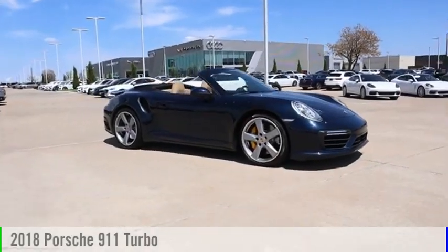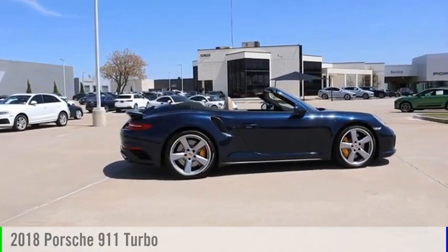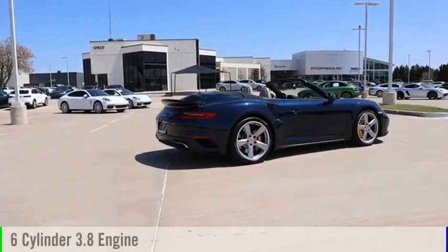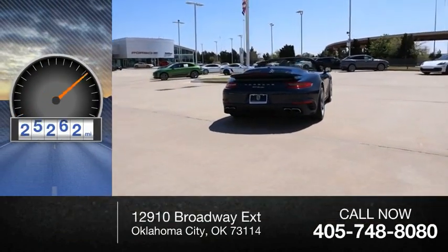Make a great choice today with the 2018 911. This vehicle is powered by an all-wheel drive, 6-cylinder, 3.8-liter engine. This vehicle has less than 30,000 miles.